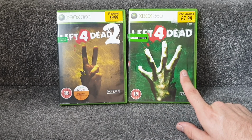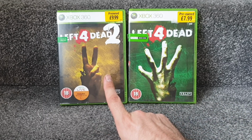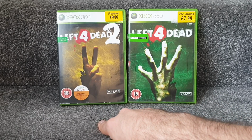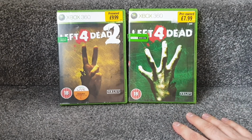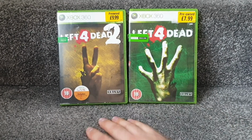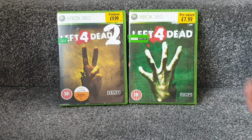Left 4 Dead is a £4 game in CEX, if I'm reading my notes correctly. No, Left 4 Dead is a £6 game in CEX, and Left 4 Dead 2 is an £8 game in CEX. The trading values are actually £3 and £4 respectively. So I played Left 4 Dead on a mate's console before. I've never played Left 4 Dead 2. It's a lot of fun, so I'm looking forward to actually playing through both of them in their entirety.